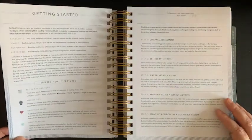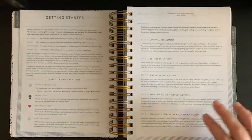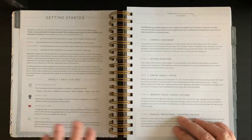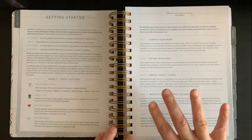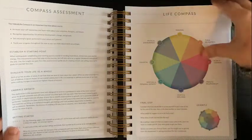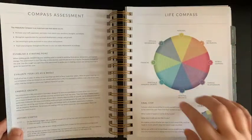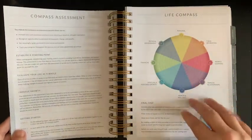So it's getting started, and I won't bore you guys with going through all of this, but there are steps. There's weekly and daily features, and then there are steps to, oh, so this walks you through how to set up your goals for the year. So this obviously is ideal for a January start, so you can start your year fresh, but mid-year I'm gonna do the same thing. I think I am gonna do these pages.